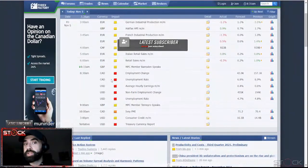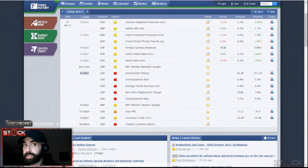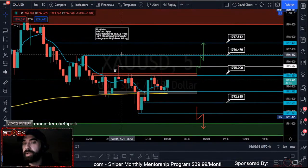So remember, for the new people signing on here, we're just going to chill out until 8:30. You can see there's massive red folder news. I already went over this, so I'm not going to really do it again, all right? But just remember that this is going to have a huge impact on what's coming out of the market.